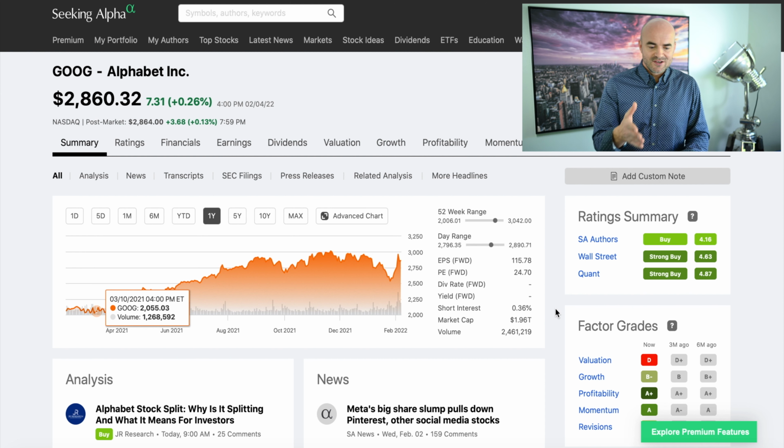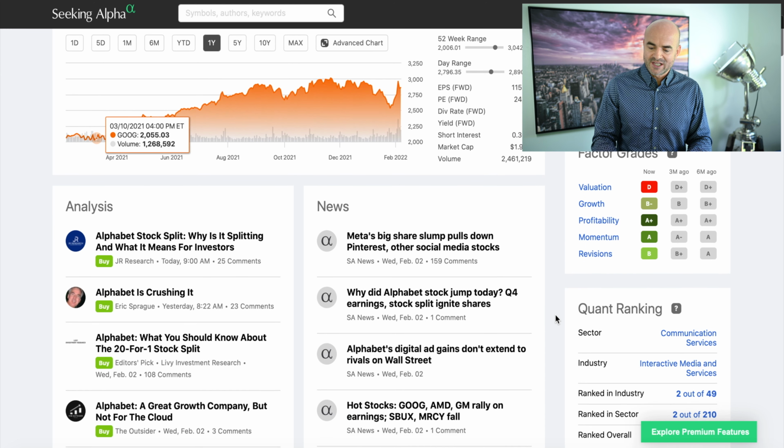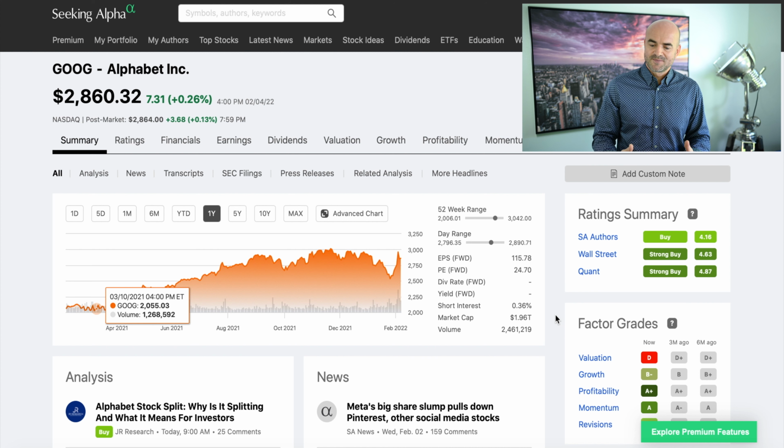So here's Alphabet, right? The parent company of Google. Everybody knows it because we all use Google to search for stuff. But I want to start here on the right side with the rating summary, the factor grades, and the quant ranking. And when you talk to David Jackson, the CEO of Seeking Alpha, he'll tell you that this is really the overriding philosophy of how they designed this website, how they designed the analysis around a specific stock.